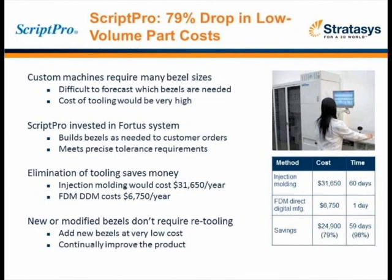But you can see the cost that would have been for the injection molding, which is about $32,000, versus an FDM cost of a little over $6,500. And again, you're building this particular item without any waste. So you build it up in a matter of hours, and you'll be able to customize the machine they have with this very simple bezel size. So a great story as far as an end-use part, utilizing, again, the value of additive manufacturing, which is that customization.